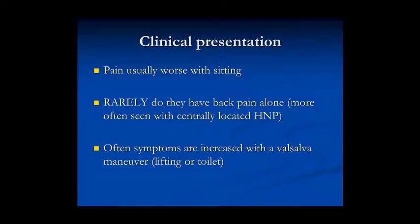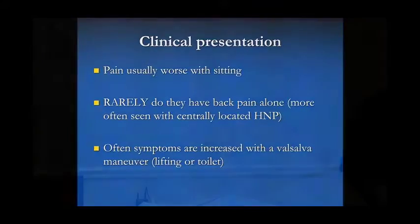Usually worse with sitting. Why is that? Kind of stretch the nerve, right? Normally, your sciatic nerve has to translate 1 to 2 centimeters, and the roots accommodate a lot of that as well in a normal situation. All of us sitting right now, all of your sciatic nerves are on stretch right now. You stand up, you walk around like me, they kind of relax a little bit.